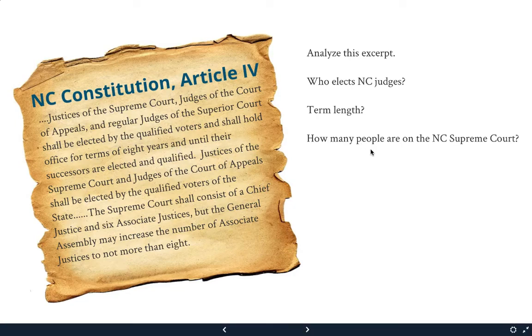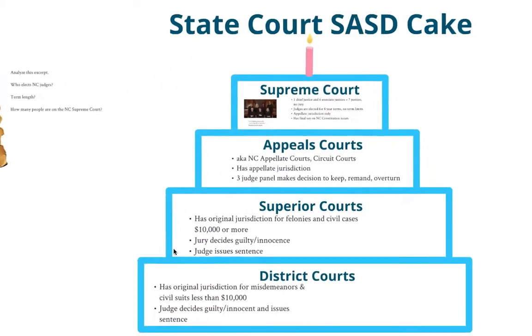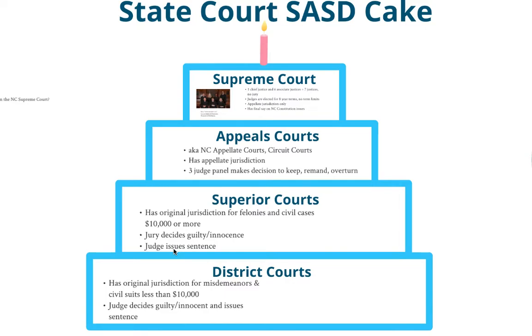And how many people are on the North Carolina Supreme Court? Well, in this article, it establishes that there is 1 Chief Justice and 6 Associate Justices, but the General Assembly can raise the number to no more than 8 Associate Justices. And we'll go on a little while later and talk about who is actually in the North Carolina Supreme Court.